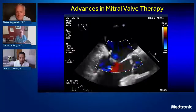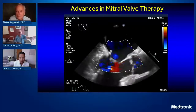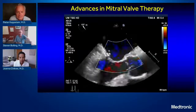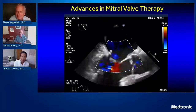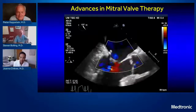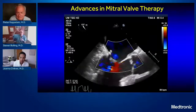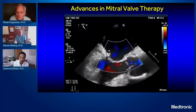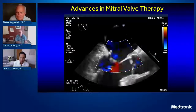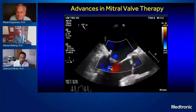So when I take a look at this, I tell my fellows, if you look above the valve and you see that the C is blue, you know that the flow is true. The C is blue, the flow is true. Meaning this is a two-dimensional representation of a three-dimensional structure, but you don't have MR coming in some other plane out of there. And also you don't have an acceleration zone into the valve, so you have no stenosis. So the C is blue, the flow is true.